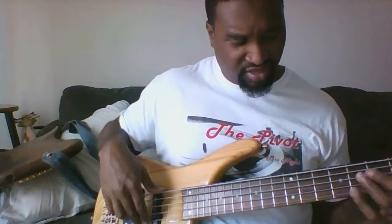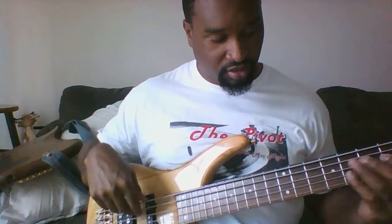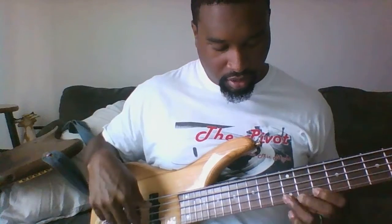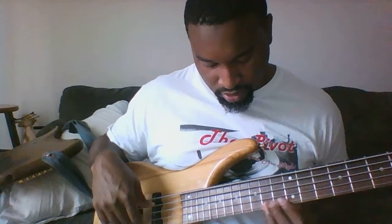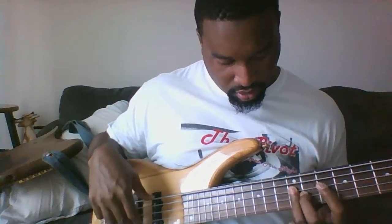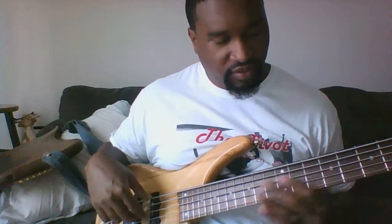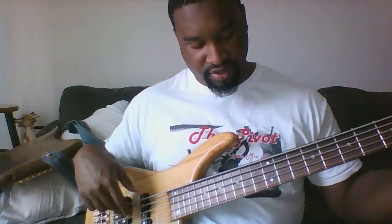And that's what the treble is doing. Yeah, and no bass on this. And these are kind of new. What strings are these? Oh, these are Elixir stainless steel. Okay.